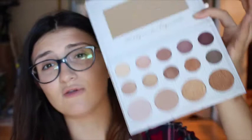So again, this palette is so beautiful. And I really recommend that you go to Ulta and get it. I do not know if they sell it at Sephora. I don't think they do because I just worked there the other day, but go to Ulta, pick up this palette for $14, and I swear, this is the most beautiful thing ever.